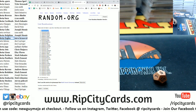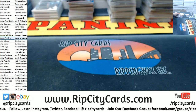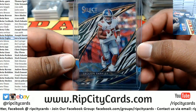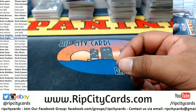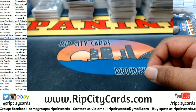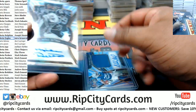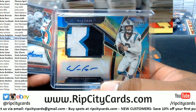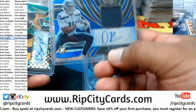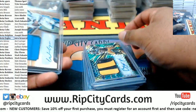All right, there you go. Now, let's do the rest of our recap. So, our zebra, which I believe is one per case, the zebra short print for Saquon Barkley, Giants. Very nice. We got a redemption for Josh Allen of the Jaguars. And our autographs are Devontae Parker, Dolphins, to 49. Marlon Mack, Colts, to 99. Mike Ditka, Bears, to 25. Will Greer, Panthers, to 15. Mercury Morris, Dolphins, to 75. DK Metcalf, Seahawks, to 75. Benny Snell Jr., Steelers, 3 of 5.